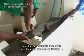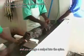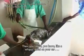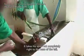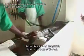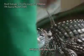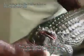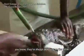And when are they harvested and at what age? 26 months. The slaughter is gruesome. So you put him on a table and then you bend his nose down and his spine comes close like that, and you plunge a scalpel into the spine. Then the spinal shock. Then you take like a whippy aerial on your car and you plunge it down his spine. Takes the spine out completely right to the base of the tail. Then you take a rod with a pointed end and you put it in the brain. Then you can work with it. You can skin him and process him. Because otherwise the nerves and everything, they're always twitching on the table.